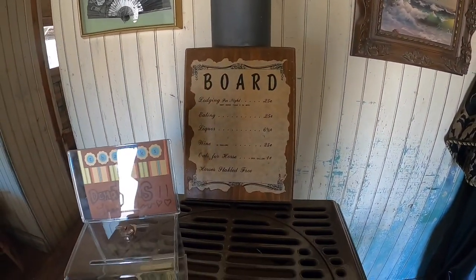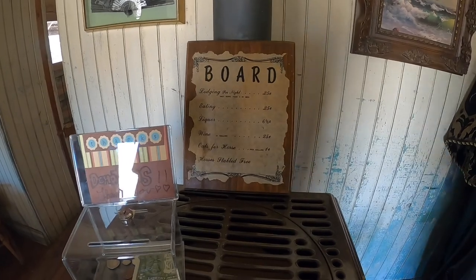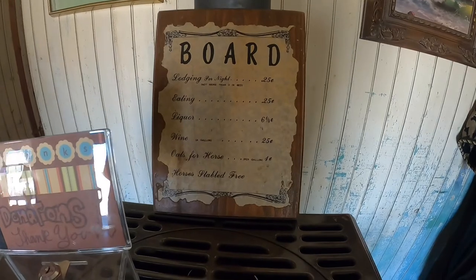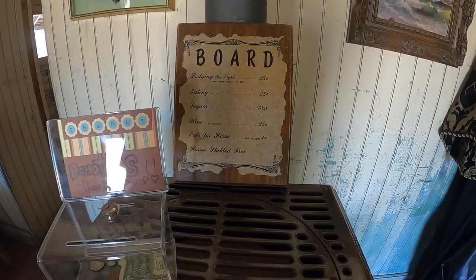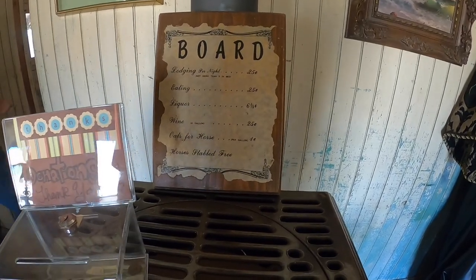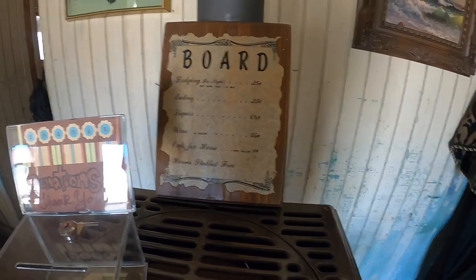Hey, your horse could stay for free. 25 cents a night. It's 6¼ cents for liquor. That's a good deal. 25 cents a gallon for wine? Yeah, we can make that work. Oats for your horse, 1 cent.